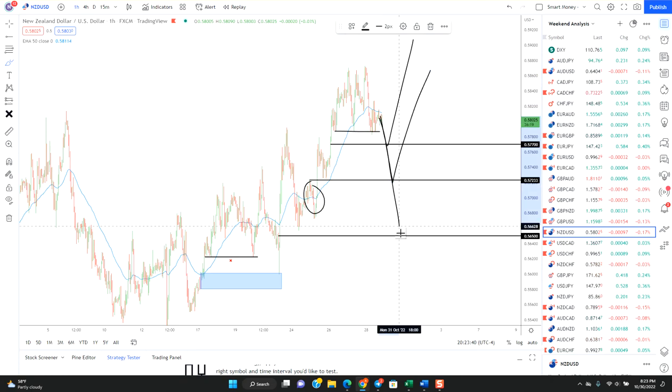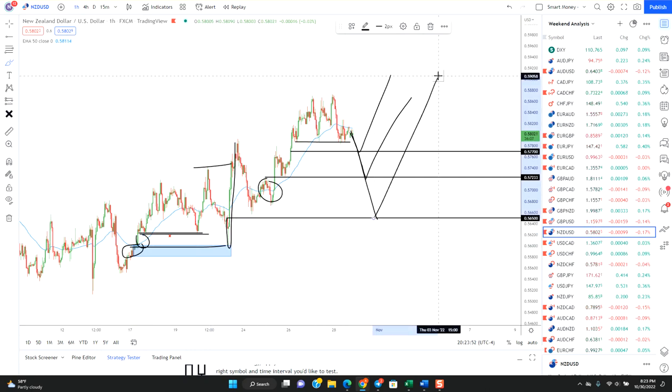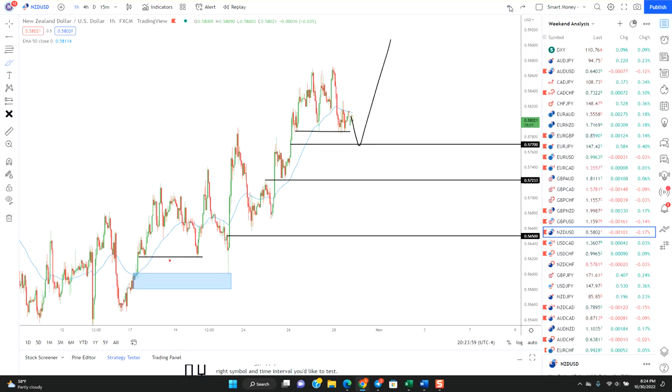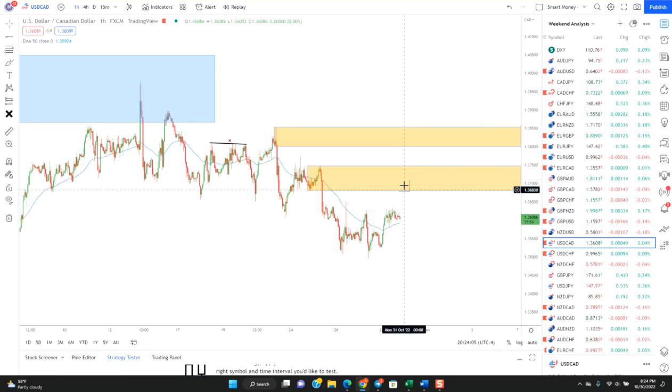If we have an overall pullback, excuse me, had to burp. Overall pullback back down into where we swept liquidity, sell to buy, made a higher high from that level, took sell side liquidity, came into demand, filled the imbalance as well. That's another level in which we can look for long. So those 3 levels, 577, 57233, 5650. Please mark those levels off. That is NZD USD. So if we see further dollar shorts, that could easily be the case for USD CAD.